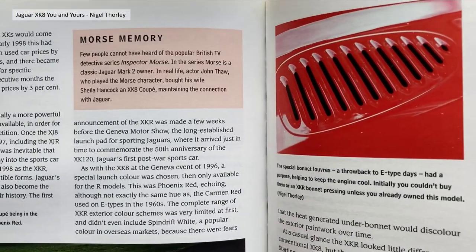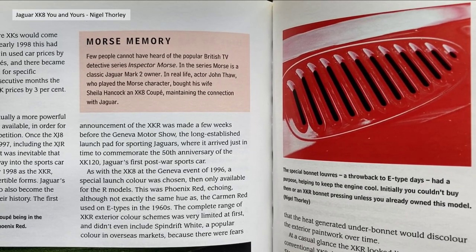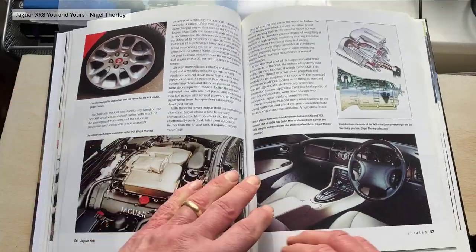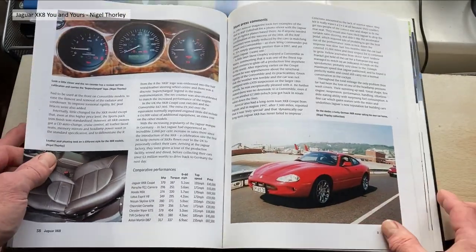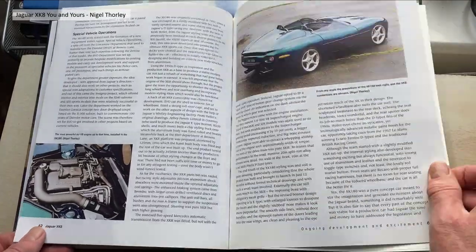I love that colour. As you know, it's my favourite colour. When it's really polished up, it's really nice. Inspector Morris bought one for his wife, Sheila Hancock. Got the engine and the interior photographs. Press reviews of the time.